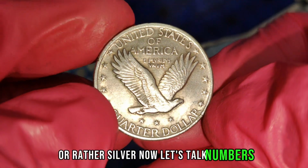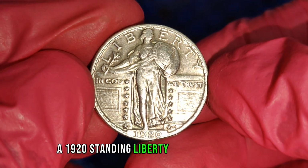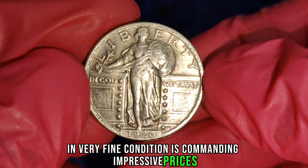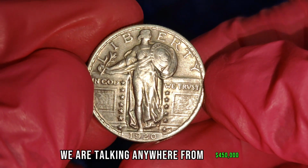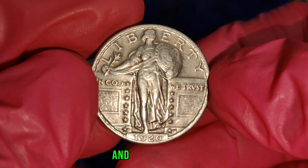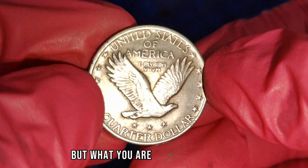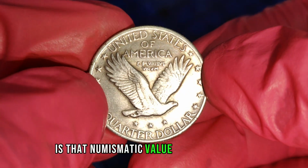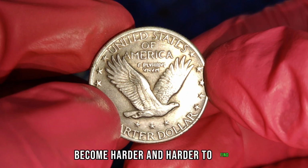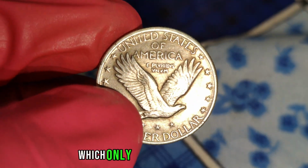Now let's talk numbers. In today's action-packed collector market, a 1920 Standing Liberty Quarter without a mint mark in very fine condition is commanding impressive prices. We are talking anywhere from $450,000, depending on the market demand and coin eye appeal. And do not forget, the silver melt value alone gives it a strong base. But what you are really paying for is that numismatic value, which continues to increase as high-quality examples become harder and harder to find. Every year, fewer of these coins remain in collectible condition, which only adds fuel to the fire.